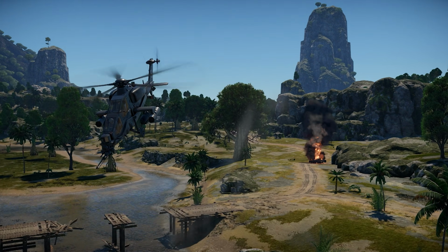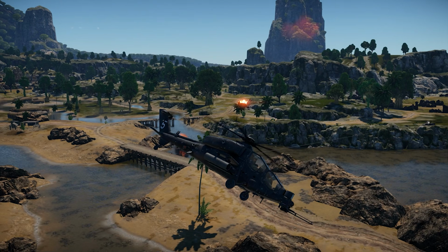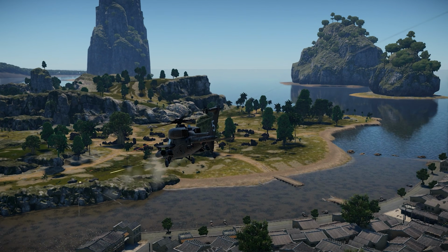The A129 Mangusta attack helicopter provides top-tier close air support for the Italian tech tree in War Thunder. Let's check it out.